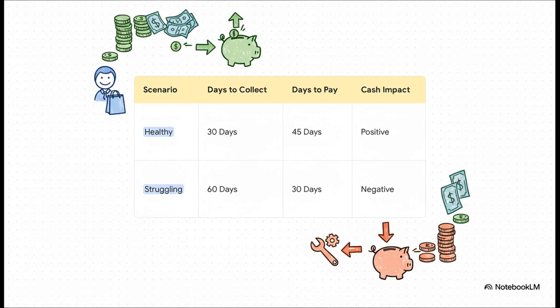But now look at the struggling scenario. It's the total opposite. Your customers are taking 60 days to pay you, but your bills are due in 30. Now you're the one funding them. That's a surefire recipe for a cash crunch.